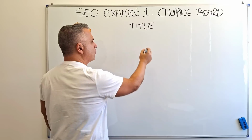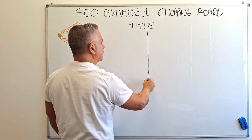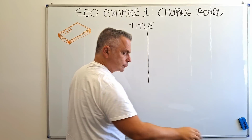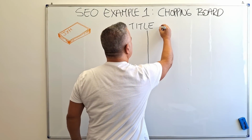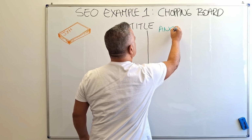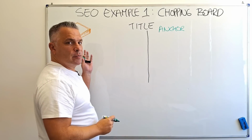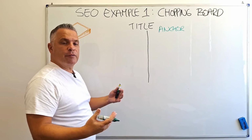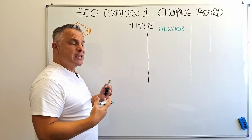And to do this, you draw a line down the middle of your page. On the right-hand side here, you're going to have your anchor keywords. Anchor keywords are what the item is. Now, you might have 2 of these, 3, 4, 5. It depends on what the product is that you're selling. Just think of as many as you can.